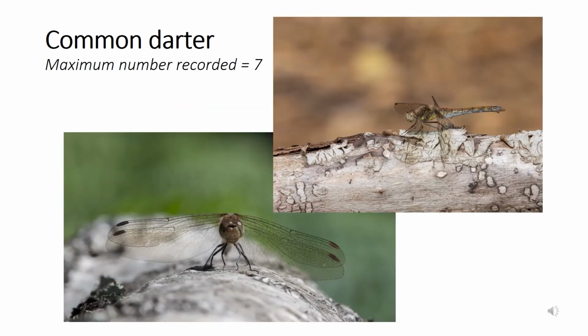I've seen a maximum of 7 common darters in my surveys. The moss isn't just a hotspot for dragonflies, it's also got a good population of adders, and this common darter was actually perched on a birch log that was part of a man-made hibernaculum for adders.